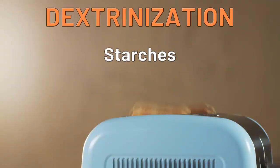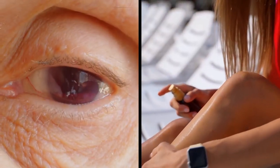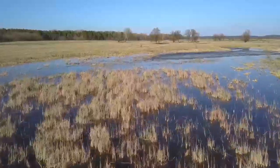There's also dextrinization to break down starches even further, with toast being the best example. The Maillard reaction is not just a kitchen concoction either. Certain types of cataracts and even spray tans go through it, as well as preserving some bodies for thousands of years in peat bogs, but it doesn't make for good dinner table talk.